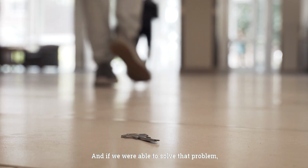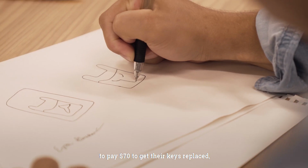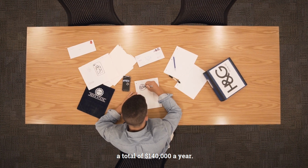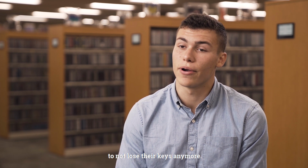replacing keys. And if we're able to solve that problem, you take those 2,000 kids, each having to pay $70 to get their keys replaced, then we would be saving the school and these students a total of $140,000 a year. So it's a win-win situation if kids are able to not lose their keys anymore.